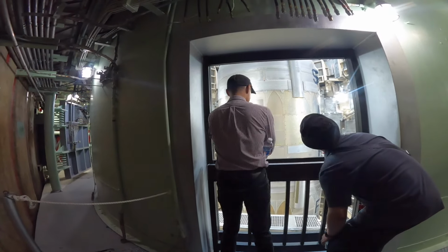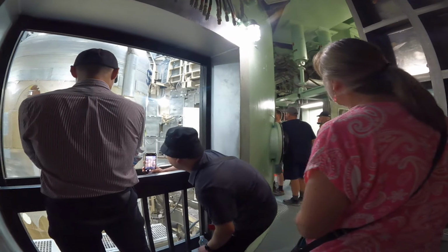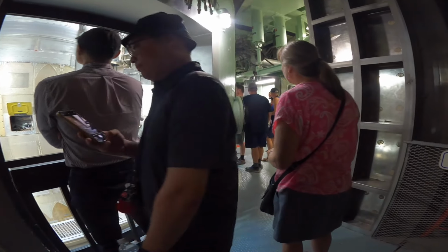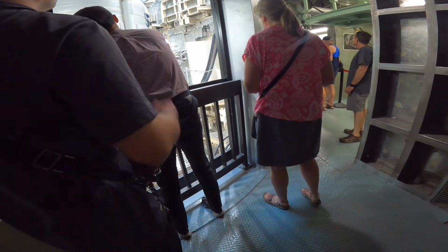Now, the silo itself is 150 feet from the surface all the way down. We are on level 2 of 9 levels, and we're about 35 feet or 10 meters below the surface right now, to give you some idea.